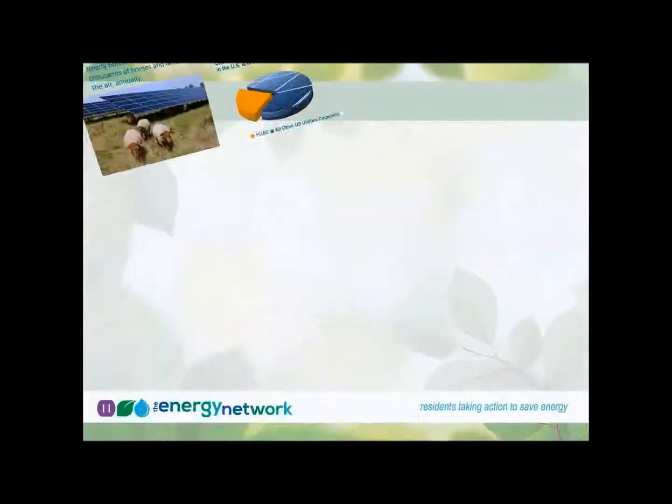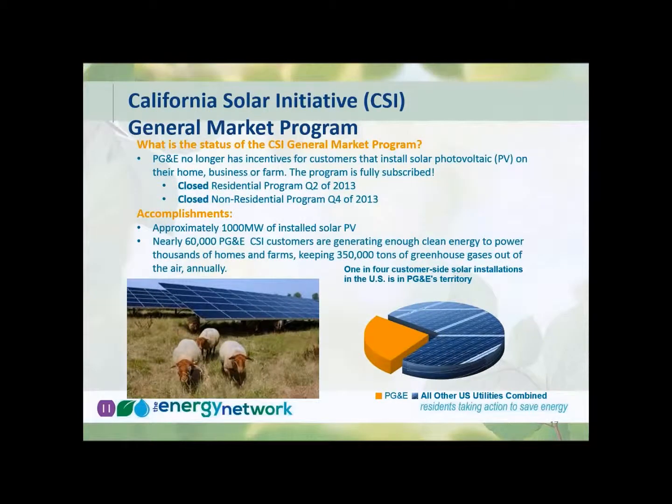All right, so the California State Initiative. I'm up in Northern California. PG&E is my provider, but Southern California Gas and so on participate in the same overall state program. And the accomplishments on the solar electric side is over 1,000 megawatts of PV installed. The lessening in greenhouse gases.